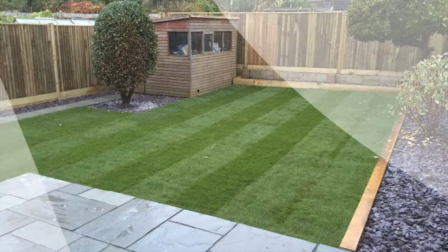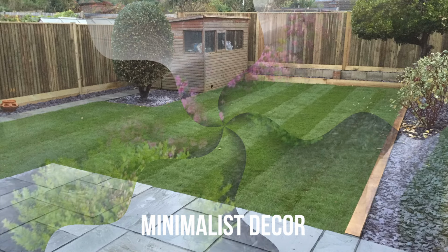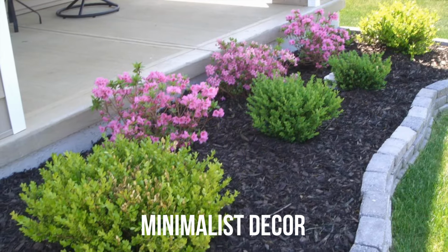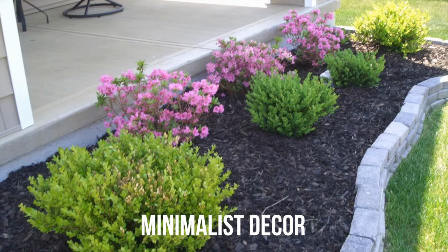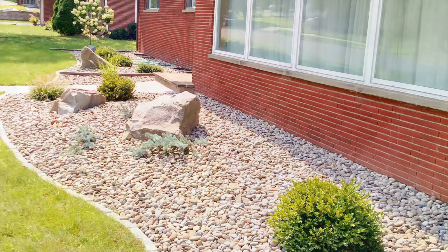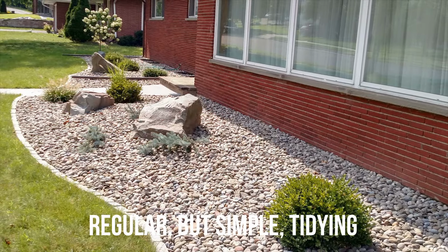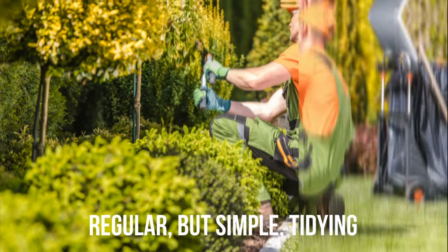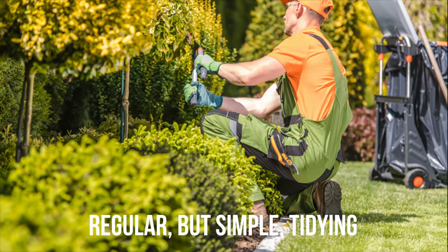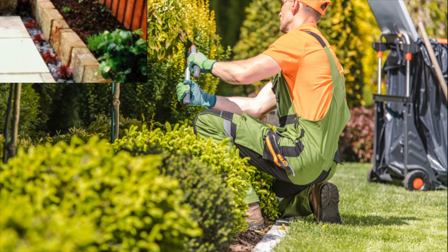Ninth, minimalist decor. Less is often more. Choose a few key pieces of outdoor decor, like a stylish bench or a large decorative planter, to complement your design without creating clutter. 10th, regular, but simple, tidying. While low maintenance, a quick tidy up every now and then, maybe a sweep of the patio or a quick prune of an overgrown branch, will keep your space looking pristine.